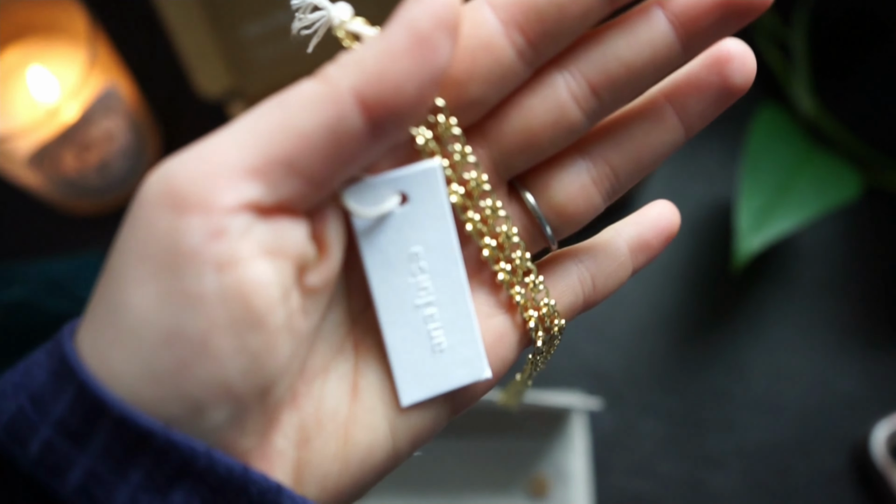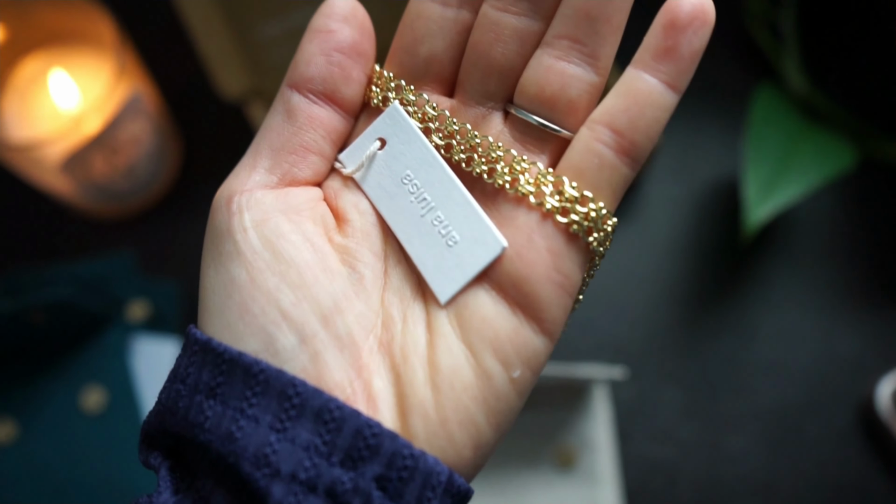It does clasp easily, and also you can add a little bit of extra length. So there's the back of it too. So I just think it's a very nice piece that you also don't see on everybody.